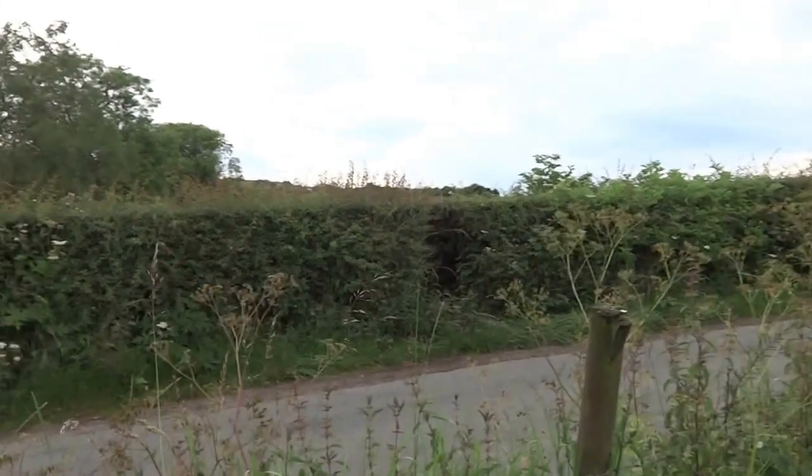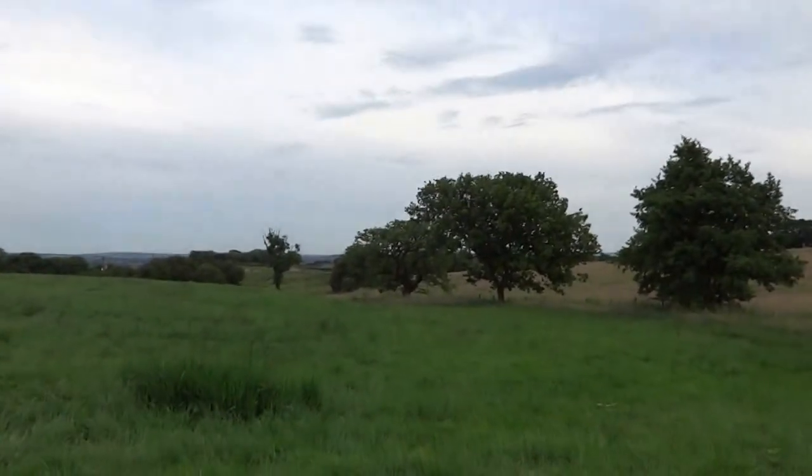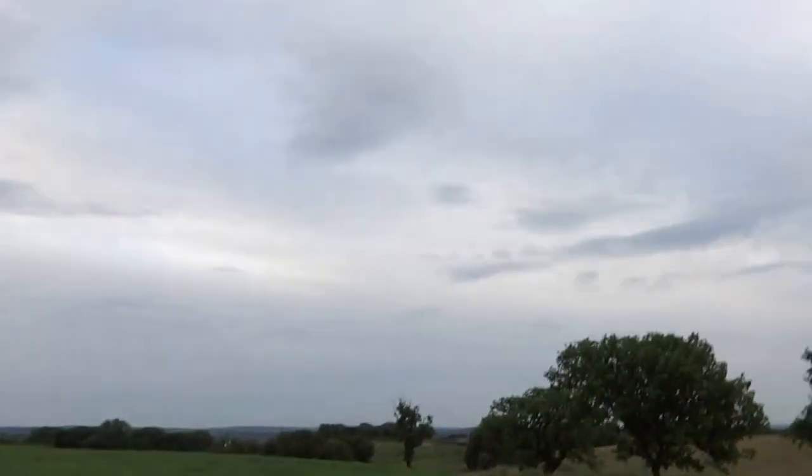So I'm at the other side of the road now. You can see where the line crossed over, and we're following it along. I'm on the very last stages of its journey.